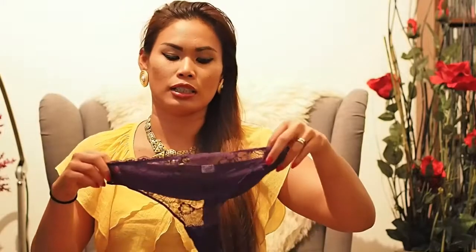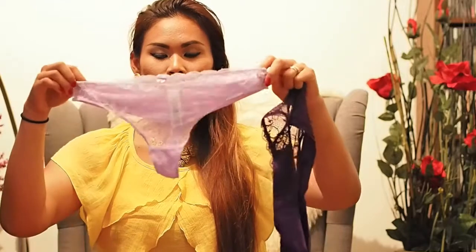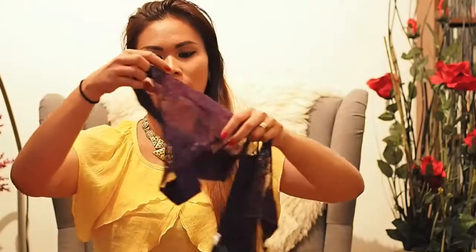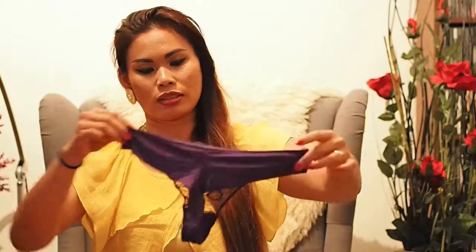And this time I got the lingerie collection, and very pretty, and I think I spent only 5 euro, like 4.99 euro, and then I got 3 lingerie with lace style. It's very pretty. You see, in purples, this is dark purple, and this is light purple or lilac, and two in the same color.